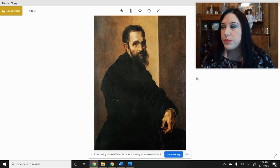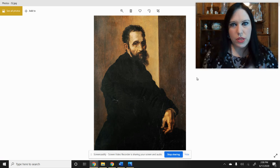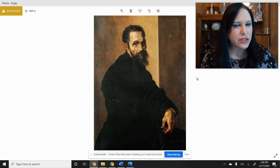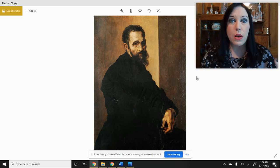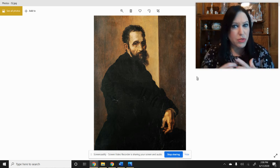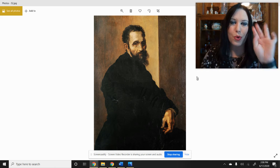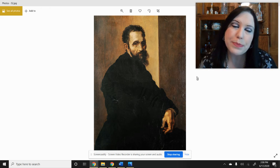Lorenzo de Medici is alive with Botticelli. He's alive with Leonardo da Vinci. Michelangelo is young. I would have to double check the dates for Raphael. But all of these men that we've talked about are alive at the same time. They're all working in Florence and other places, but they're all alive and in Florence at the same time. Okay, Michelangelo, the last Ninja Turtle artist that we're going to talk about.